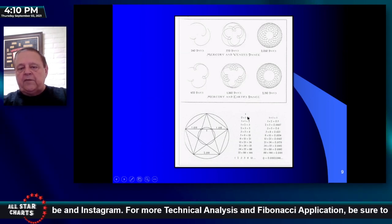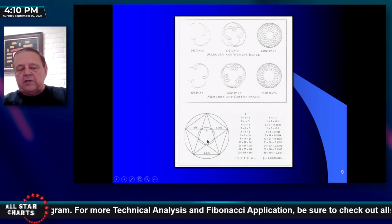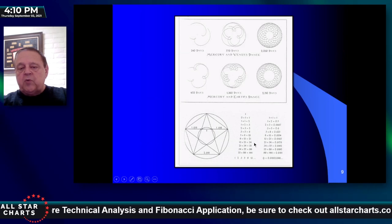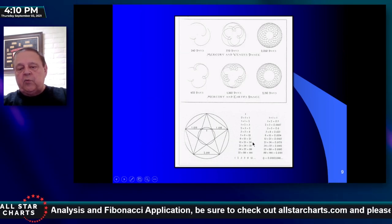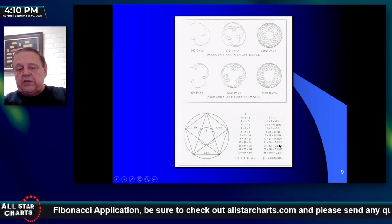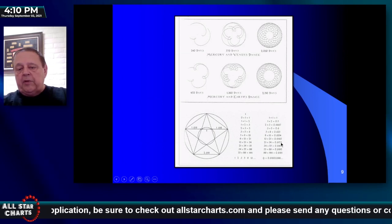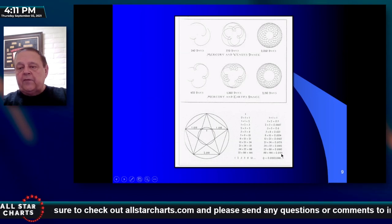But when you're looking at the Fibonacci numbers, it's all related to this, okay? This is the pentagram. But if you're looking at the Fibonacci numbers here, here's why it's so important. You can see the numbers 1, 3, 5, 8, 13, 21, 34, 55, 89. And as you go through here, you can see that once you reach the eighth integer here at 34, the number goes lower, higher, lower, higher, and it stays there for infinity.